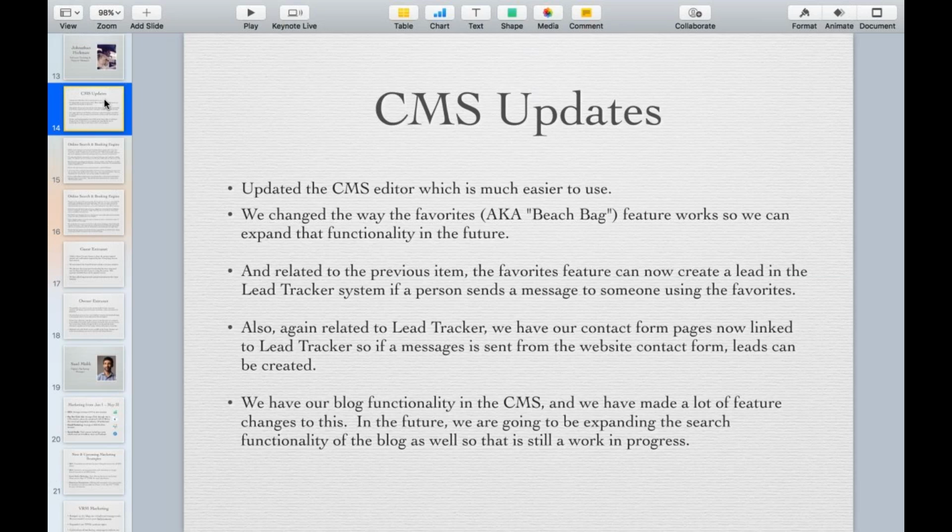Okay. Well, for all of our web components, we have a lot of small bug fixes and many small features. So I'm going to be skipping a lot of those because people don't want to hear me talk for hours. But I wanted to go over some of these items and discuss what we've been doing in regards to the CMS, the online search and booking engine, the guest extranet, the owner extranet.